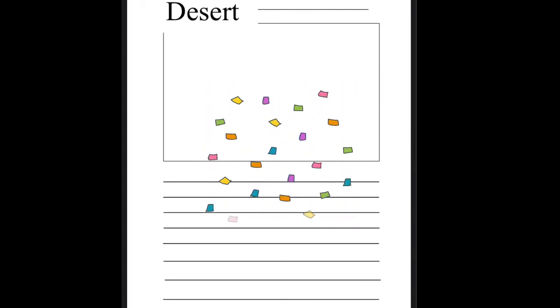Turn to the next blank page in your habitat journal and write desert at the top. Now, write 1 or 2 sentences about what you learned about the desert habitat. Then draw a picture that matches your sentences. Make sure to include details. Once you're done, please take a picture and upload it to your child's Dojo portfolio.